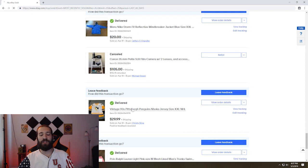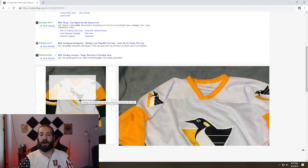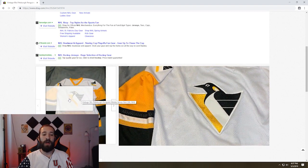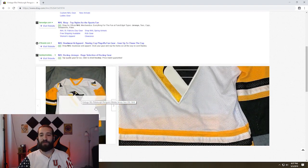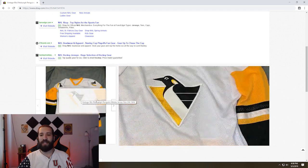This Pittsburgh Penguins jersey was really cool. I picked this up at a Goodwill while I was out with my friend Tom, and that video should be out shortly too. Thrifting with a thrift master, so be on the lookout for that video. I paid like $4 for this jersey. It was in excellent condition.